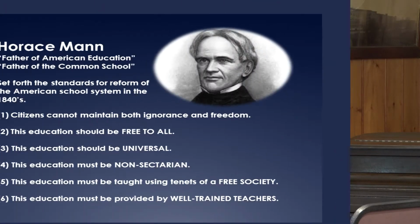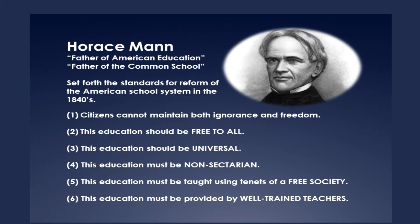So what was Horace Mann saying, now that we all know he was the father of education? He said that citizens cannot maintain ignorance and freedom. And this is something they were trying to instill in their children from the earliest age. This education should be free to all, it should be universal, it should be non-sectarian, and education must be taught using the tenets of a free society. This education must be provided by well-trained teachers.